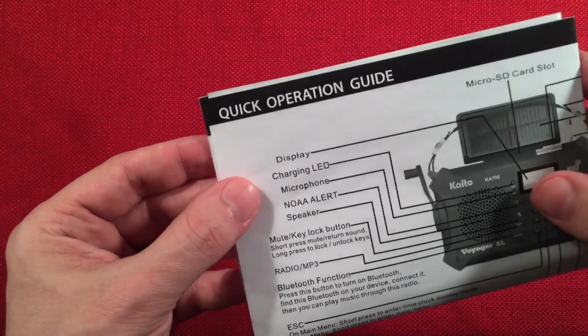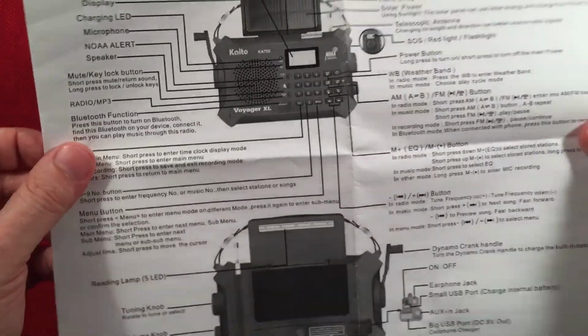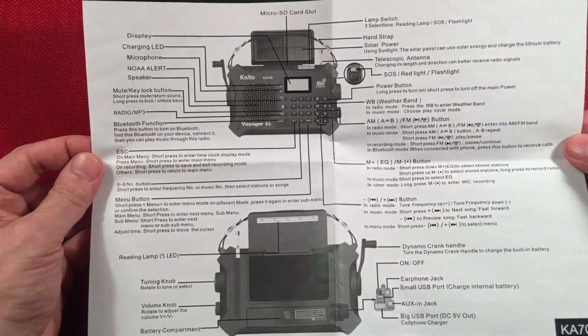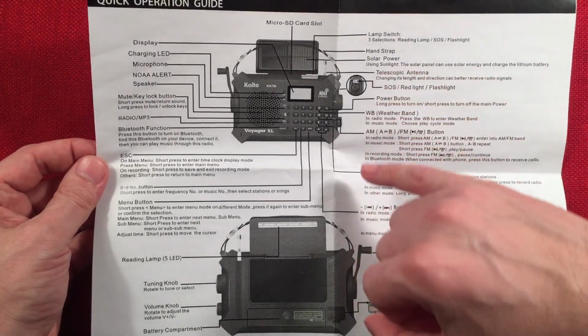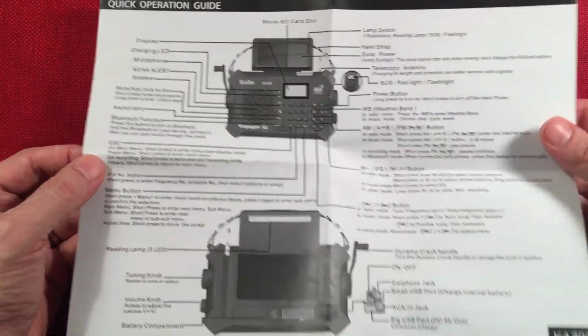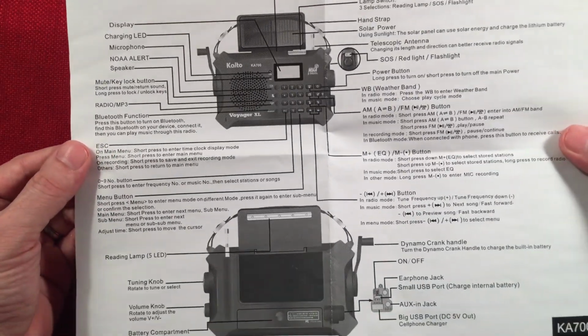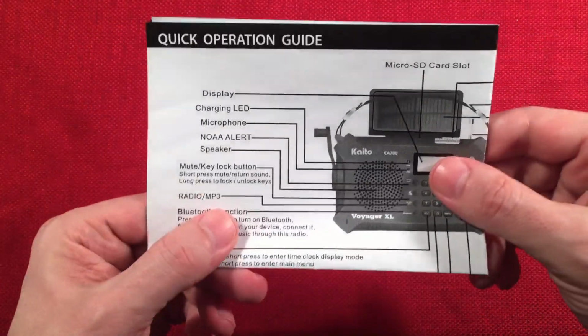Next we get a quick operation guide, and this thing is so cool. I wish all radios with all these features had stuff like this, because you can just quickly go through what the buttons do. Just amazing that they did this. Just an extra bit of information that's awesome at a glance. I love it. Pay attention, guys. Kaito's doing it right. Love it.